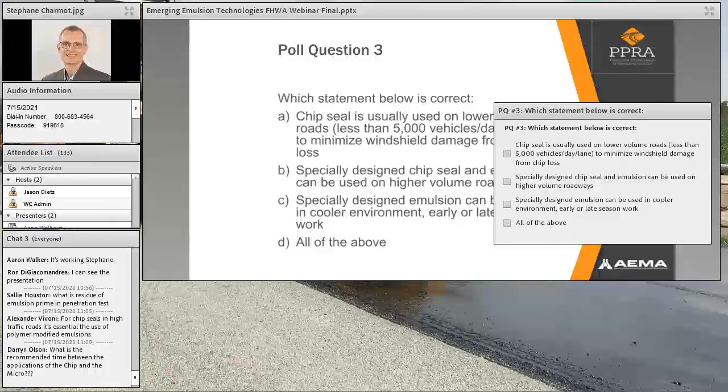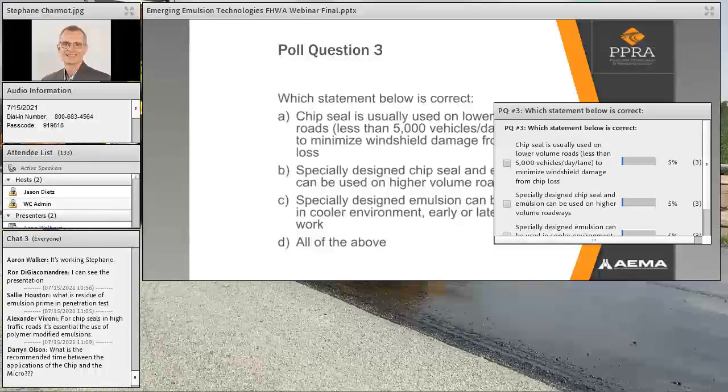I'm sorry, Jason, for missing that. I wasn't paying attention to the screen here. So yes, usually a polymer modified emulsion would be very helpful because it will allow for even a better chip retention, kind of improving the adhesion of the binder to the rock, and also improving the cohesion of the asphalt residue as well. So it will help you against some bleeding.